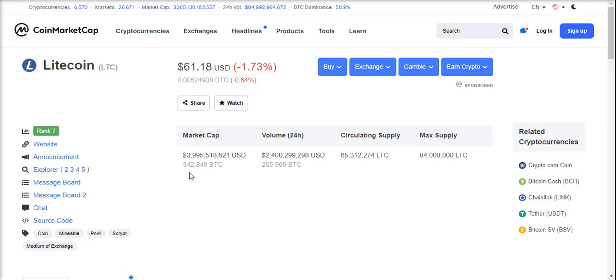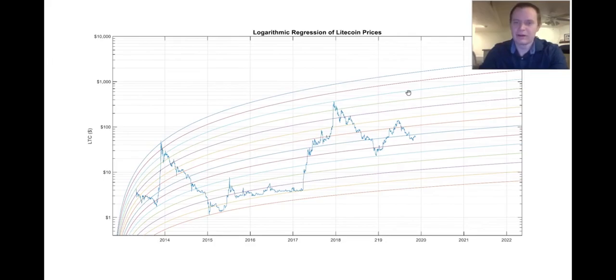Now let's look at the regression lines of Cowen to see where Litecoin is headed in the near future. In this one, we're going to be looking at logarithmic regression of Litecoin. I did this for Bitcoin and Ethereum recently, and I was asked to make one for Litecoin, so I've done that. Basically, I fit these logarithmic regression lines to the data and nothing else, no market sentiment or anything like that. I just want to help understand what the price is doing by visually looking at it on a logarithmic regression plot.